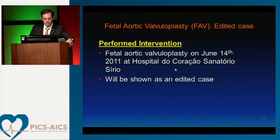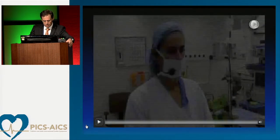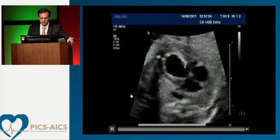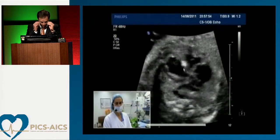We taped that case, and we decided to go for a fetal aortic valvuloplasty, and that was done about 3 years ago. Let's see what we get here. You see here the septum has a lot of fibroelastosis.